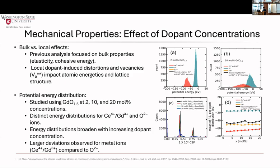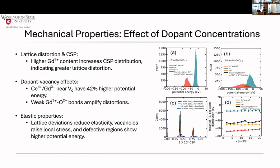We also conducted the centrosymmetry parameter analysis, where we saw that higher gadolinium content increases the centrosymmetry parameter distribution, which indicated a greater lattice distortion. Also, an oxygen vacancy situated near the dopant ions had a 42% higher potential energy, and as the gadolinium and oxygen had a weaker interaction, that broadening amplified.